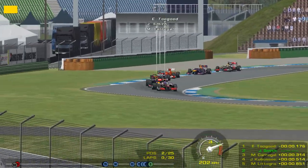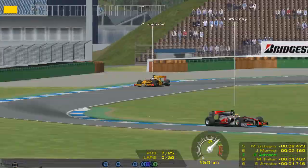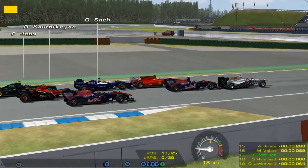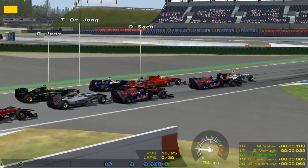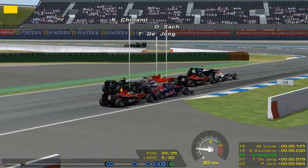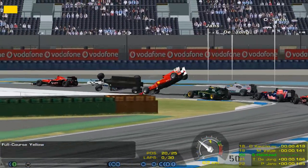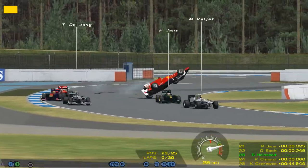No. The leaders have gone away, so we have a safety car here. No. Yes, go, come on. It just seems that Valyak is holding everyone up here. Come on, guys, overtake him. I think Valyak's engine died. Valyak's got a big problem. Oh my goodness.